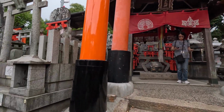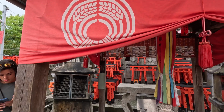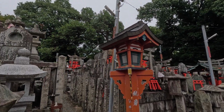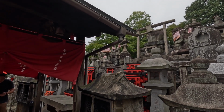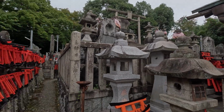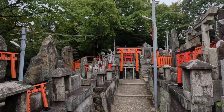What do we have here? Huh, looks like a bigger shrine area. Let's get it from the side angle. Okay, here's the shrine from another angle. And then we have these over here. Let's walk to this end.